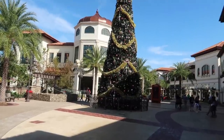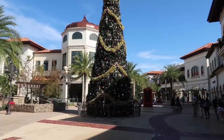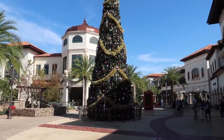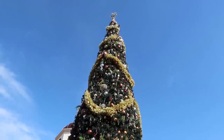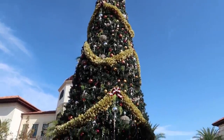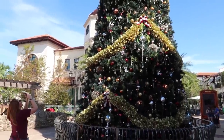But is it just me, or is the Disney Springs tree just a little bit leany? Is it? Like it's leaning a little bit, right? I don't think so. No? No. Maybe I'm leaning a little bit. No. I definitely do like the Disney Springs Christmas tree though. It's very nice. Look, there's Jen taking a picture of it.